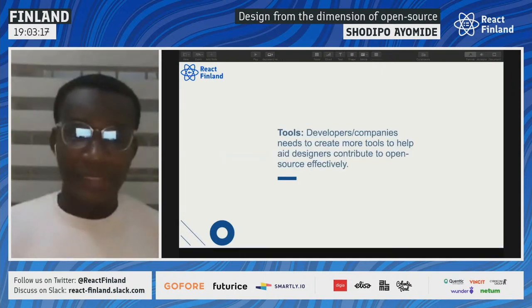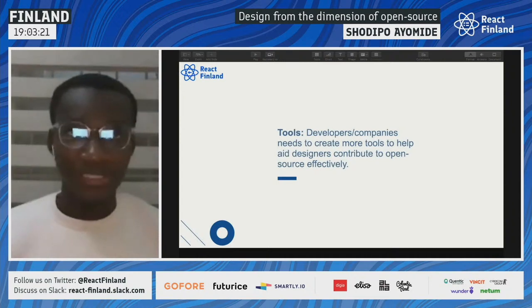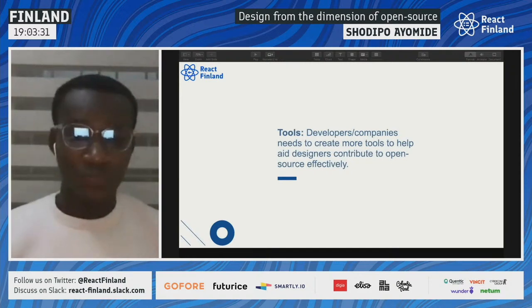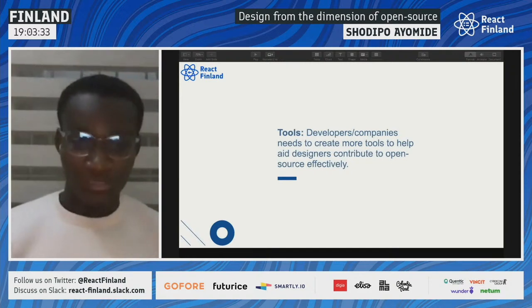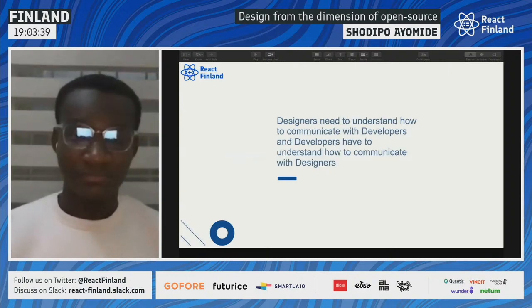So again, yes, tools, we need more tools. Yes, developers, companies, they're always building tools that will help developers become better engineers. We need to create more tools to help also designers contribute to open source efficiently. As we're creating tools for developers, let's create tools for designers. This alone will solve most of the problems that we have with contributing to open source as designers.